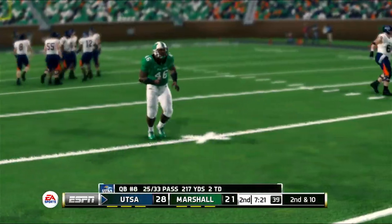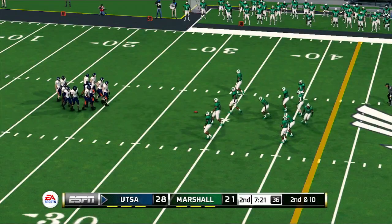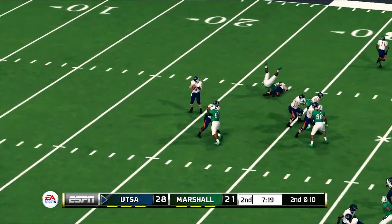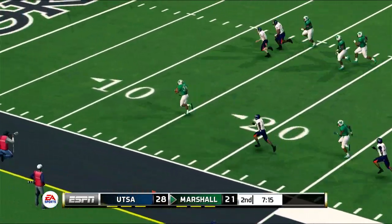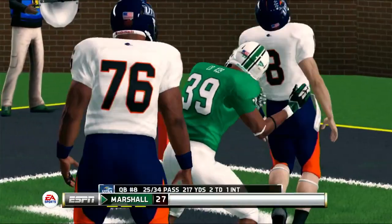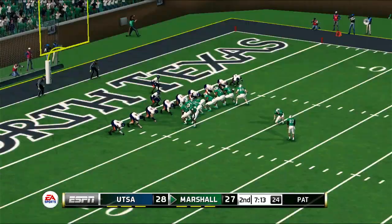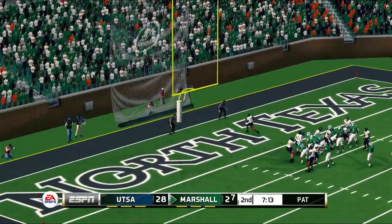Tailback open, and he can't hang on. Number 11, the intended receiver on the play. Second down, 10 to go. Ball on the 32-yard line. Looking right, intercepted. The 10. And he will score. Will be tied with the extra point. He makes the PAT.